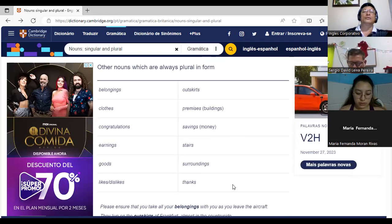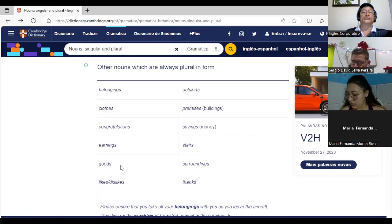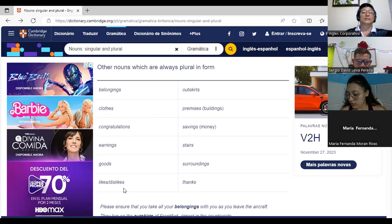Other nouns which are always plural in form are belongings, my things. Clothes. Congratulations. Earnings. Goods. Likes. Dislikes. Things. Surroundings. Stairs. Savings. Premises. Outskirts.